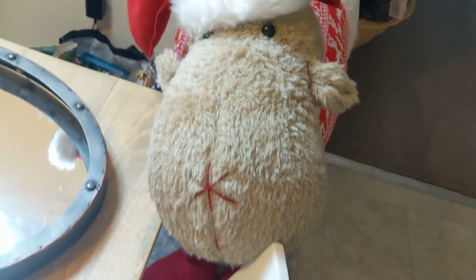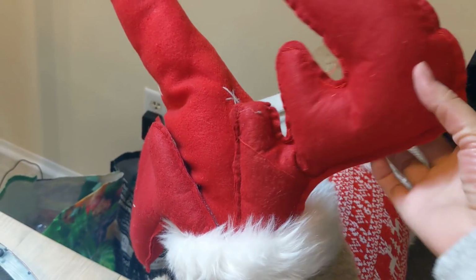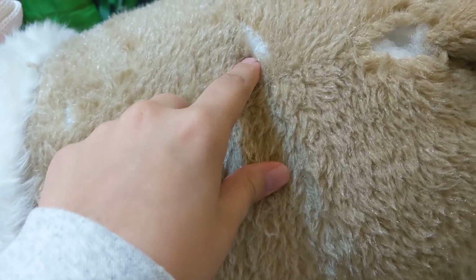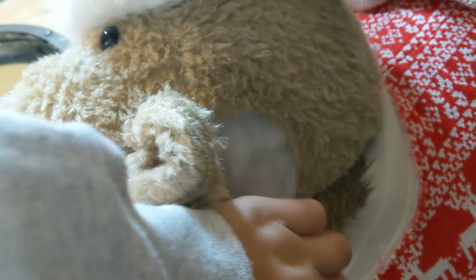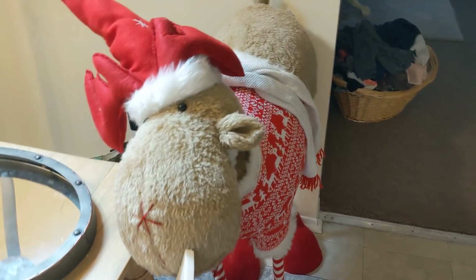So here's his little face. Cute little eyeballs. He has his hat that has wire in it so I can move that around. His antlers here, he does have a few tears. These might have been from me pulling on him. That might be my fault, but I will stitch those back up. However, the store slit his throat. How could you, like literally, all the way down, how could you just take this little moose and slit his throat? How sad is that? But I should be able to sew that up, no problem.